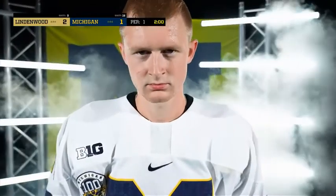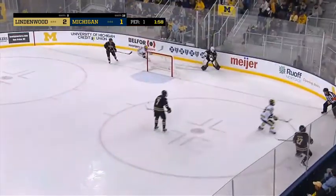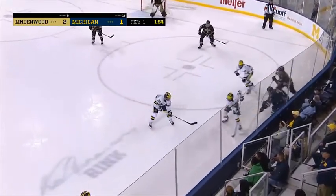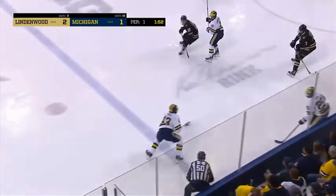For some reason, we're not getting the PA feed up here as we're supposed to. So we'll have to work on that. Well, first game for everybody, I guess.